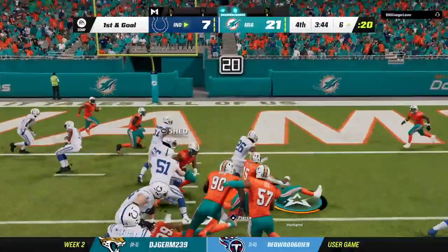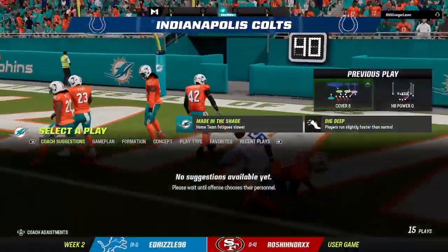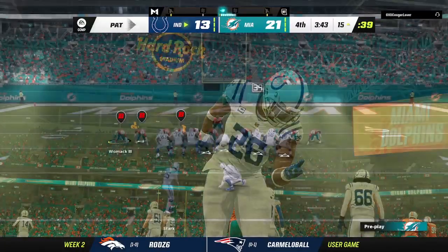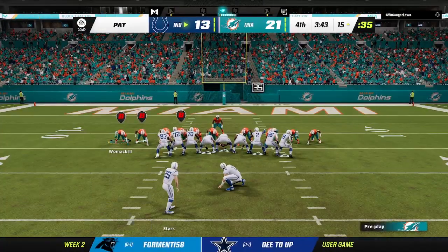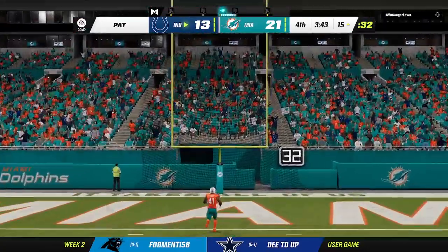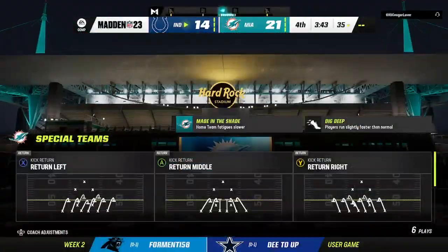They'll run here with Pierce. And he will fight his way into the end zone for a touchdown. Dameon Pierce, his 1st touchdown of the new season. And the Colts have made it a 1-score game again here in the 4th. Point after, right down the middle. And now things get a bit more interesting here in this 4th quarter.